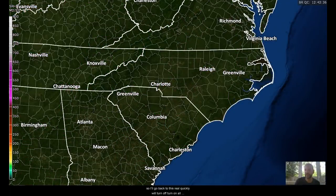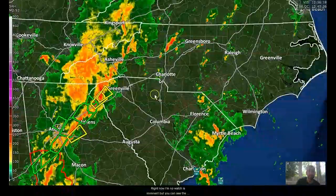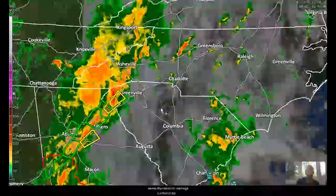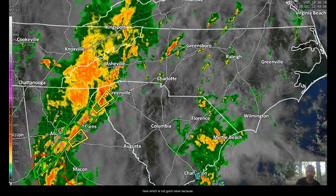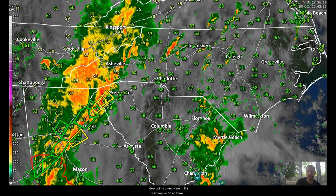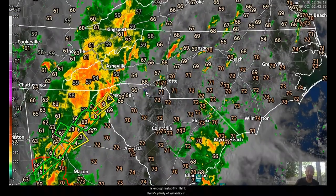I'm going to turn on all the current stuff so you guys can see what's going on, if there's any watches or anything. Right now, no watch is imminent, but you can see the severe thunderstorm warnings in effect to the southwest, and there is a little bit of sun trying to break out here, which is not good news because dew points currently are in the mid to upper 60s. So there is enough instability. I think there's plenty of instability, unfortunately, for these storms to become severe. So please stay weather aware today.